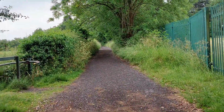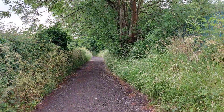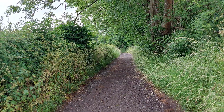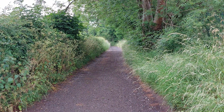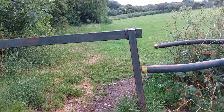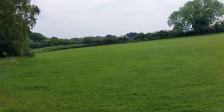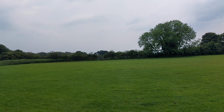Now, as I said before, at this point onwards, if we follow the path in front of me all the way to the other end, we'll get to Dawley, and where the Cheshire Cheese pub used to stand. But we're not going that way in this video. Instead, we're going to do something slightly different. Because where we want to go from here is to my left, and we're going to walk through this gate. And as you can see, the place opens up to a really big field. Absolutely gorgeous here.